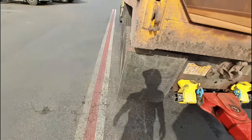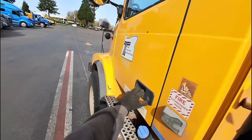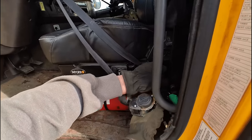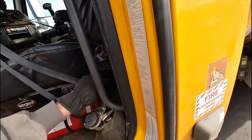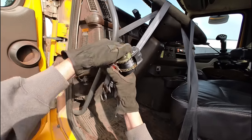Just like that, we'll get that one. We go around the other side. Come in here, pop our steering wheel straps. We just have to hold the steering wheel straight when we tow it backwards because there's nothing else holding it straight.